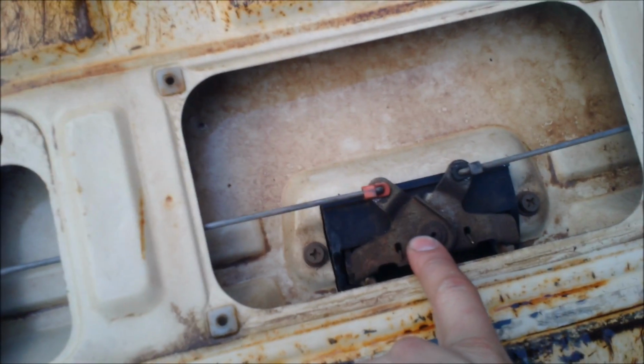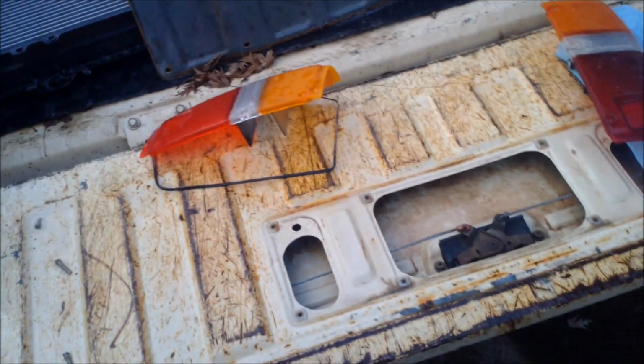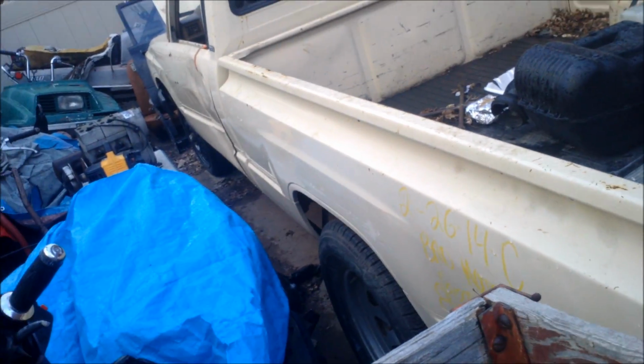Open this up. I'm going to be pulling this handle off and cleaning it up, greasing it up all the way, you know, start putting everything back together the way it's supposed to be. So yeah, it's in really, really good shape, as you can see. I'll show you the blemishes of the truck, which aren't very many.